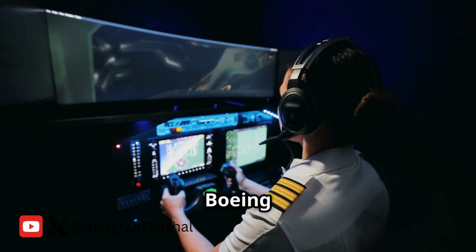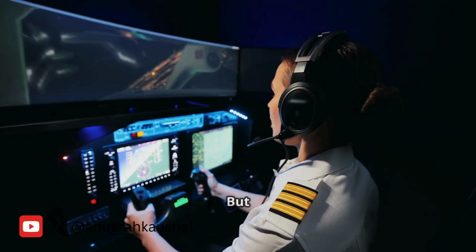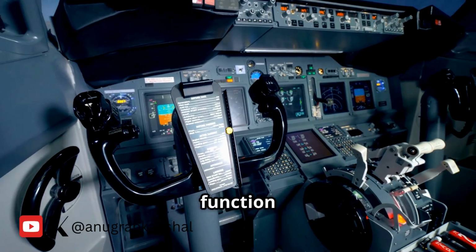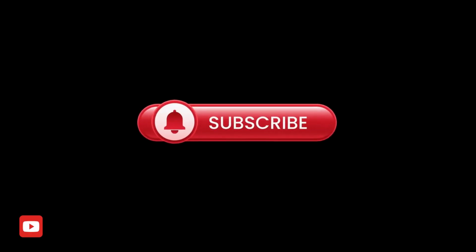To summarize, Boeing attempted to fix the glitch in the TCMA logic through fail-safes. But the question is, did these function as intended for Air India Flight 171?